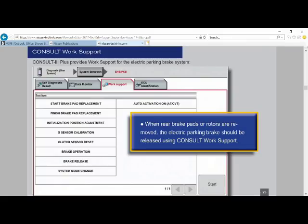It said when rear brake pads or rotors are removed, the electric parking brake should be released using a Consult Work Support. Ladies and gentlemen, if you're going to be removing the rear brake pads or rotors or suspension, maybe you've got to work on an inner wheelhouse or an outer wheelhouse or a trunk floor or frame rail, and you drop that suspension, are you researching their repair procedures to use the Nissan Infiniti factory scan tool, the Consult, in order to make sure that you're releasing the parking brakes properly? If not, you could be causing some damage.